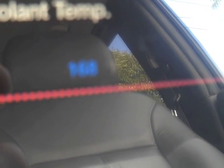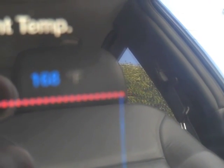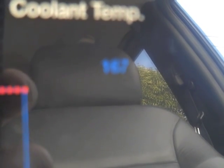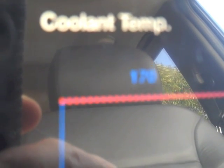I can increase the RPM. The coolant temperature actually goes down. There it goes to 168. That shouldn't happen. So what's happening is cold coolant in the radiator is being dumped into the block, and that's a telltale sign of a thermostat that's bad. This P0128 in this truck is definitely caused by a bad thermostat.